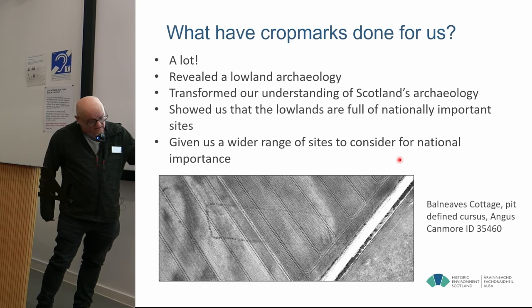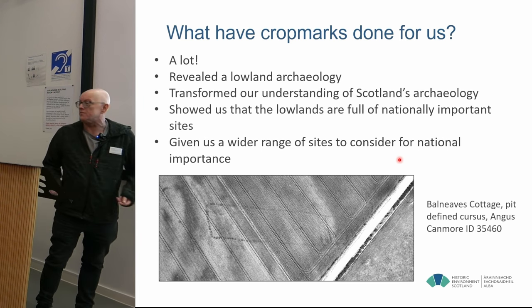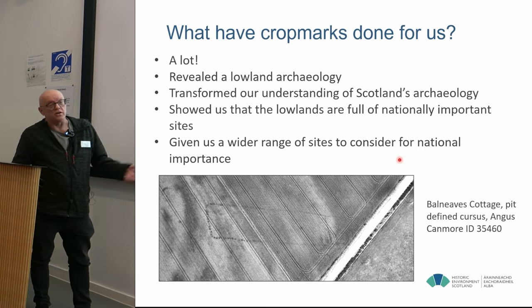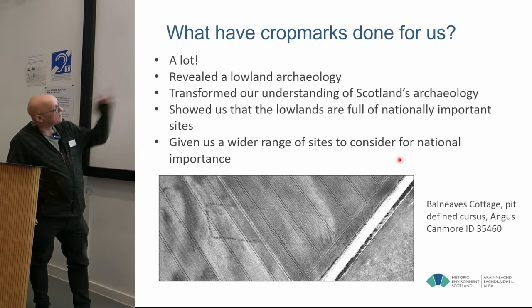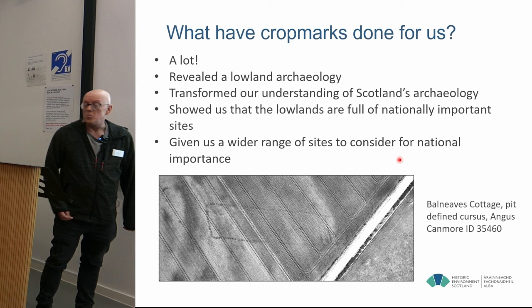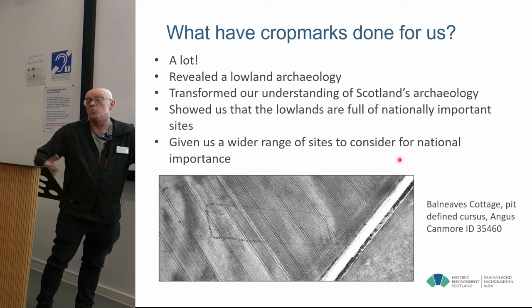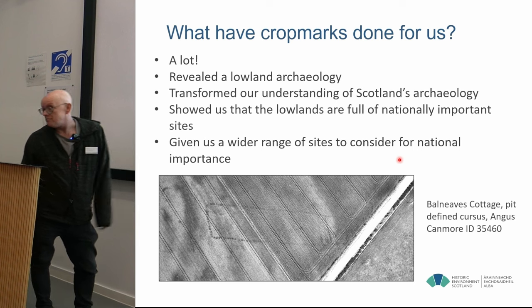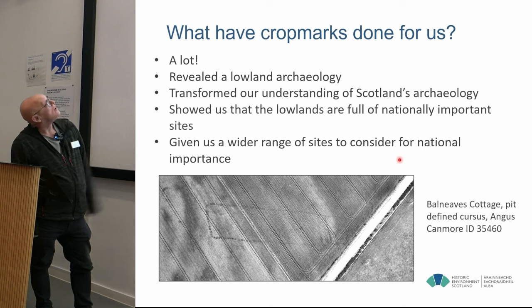the presence of these sites and the ability to see them through aerial photography has transformed our understanding of lowland Scotland. Without them, we would be scratching our heads and thinking, well, I'm not really sure what happened there. There are whole hosts of sites. Kirsty pointed out cursuses, but other sites as well. Henges, square barrows, timber monuments, which are Kirsty's speciality. We wouldn't know any Neolithic timber monuments. We wouldn't think they existed. So it has definitely transformed our understanding of Scotland's archaeology.